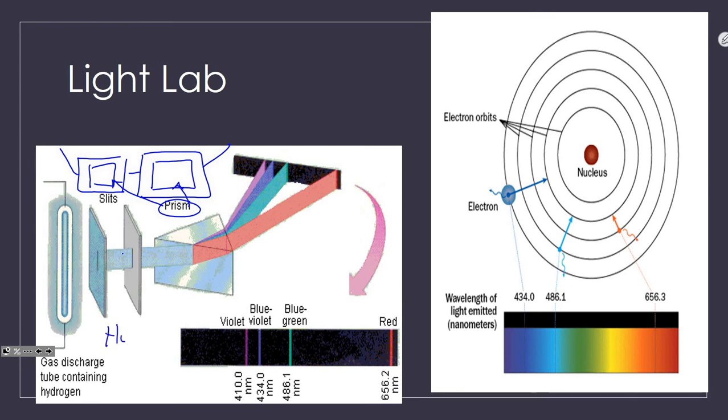This one is hydrogen. On your pre-lab, you are going to do hydrogen and boron. You're going to use colored pencils to color these lines the colors that they need to be. You're not coloring the other part that's shaded gray on your pre-lab. You're just coloring the lines. On the part where it shows the light bulb with the prism, you're going to color the whole row to show me what color they're going to be.